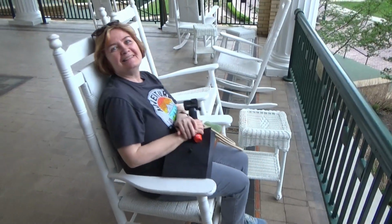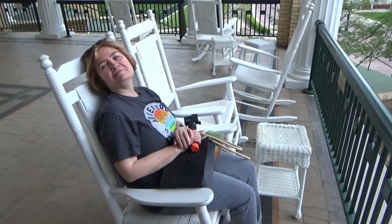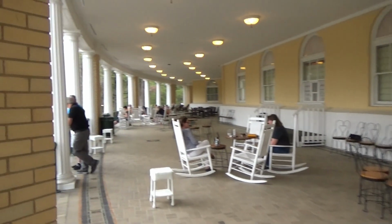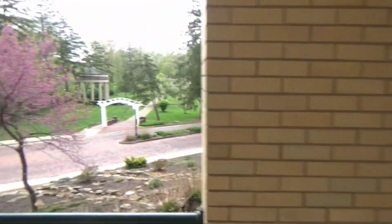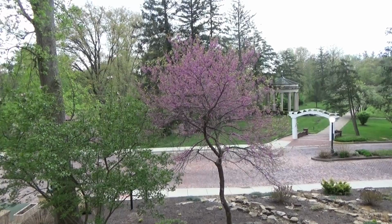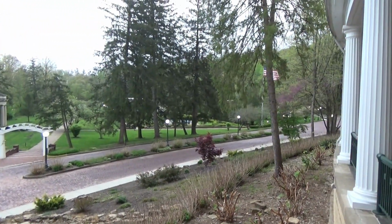They have a nice porch here with lots of rocking chairs, and Donna's really taking advantage of it. Just take a nap, honey. I'll look around and I'll wake you up later. There's a lot of chairs, a lot of tables out here, and it looks out on the gardens. Very pretty view. This is April 30th. And everything is starting to bloom and look really pretty here.